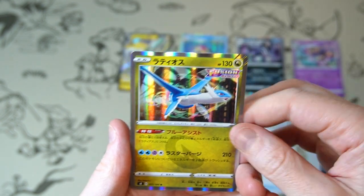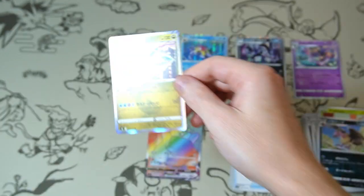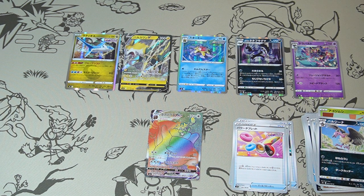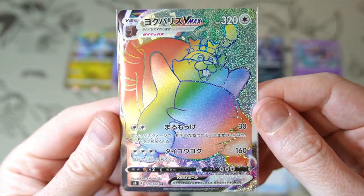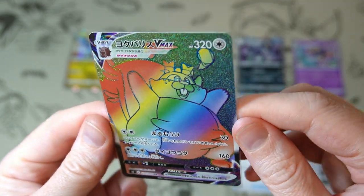We did get another holo. We got a lot of holos. We got like half a box worth of holos. So we got a Latios. That's a cool one to get. So 6 out of 10. We can't complain with that. We got a V and we got this massive big Chungus squirrel boy.